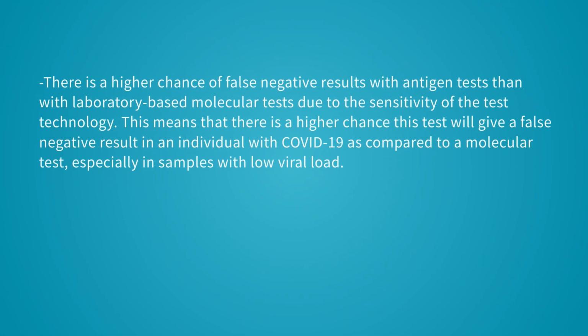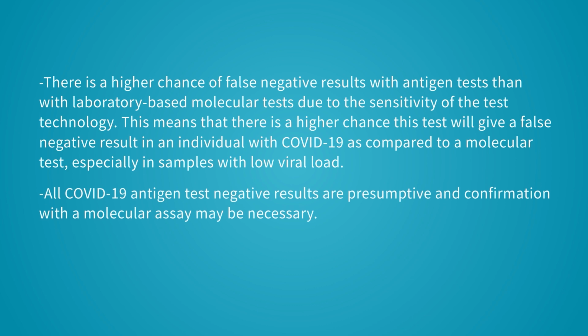There is a higher chance of false negative results with antigen tests than with laboratory-based molecular tests due to the sensitivity of the test technology. This means that there is a higher chance this test will give a false negative result in an individual with COVID-19 as compared to a molecular test, especially in samples with low viral load. All COVID-19 antigen test negative results are presumptive, and confirmation with a molecular assay may be necessary.